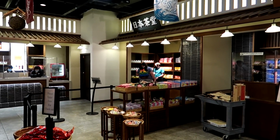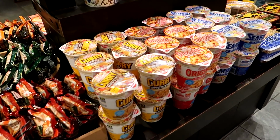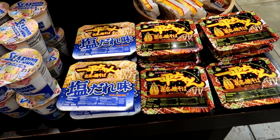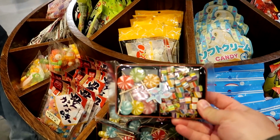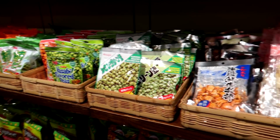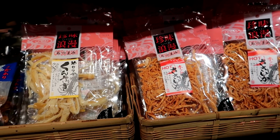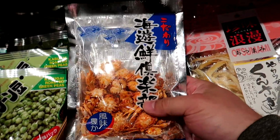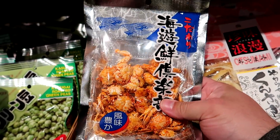It entered like a little Japanese market here. Different Japanese convenience food, these little cups of noodles, all these different ramen. Some Japanese candy here. Oh my gosh, look at those. They'll break my jaw. Yeah, I think I need to stock up on squid jerky here. They actually got two different kinds. And then look at this. They're like little freeze-dried crabs. How do you even eat those? There's just mainly shells.